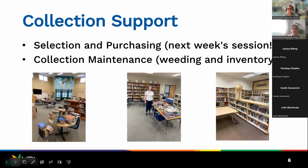The very first picture is at Onaway Elementary School, and this was about mid-weed. This school library was already in great shape, but the school librarian wanted us to come through and pull materials of a certain age, and of course based on how good a shape they were in.